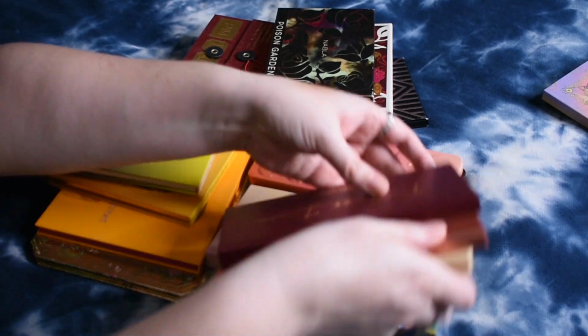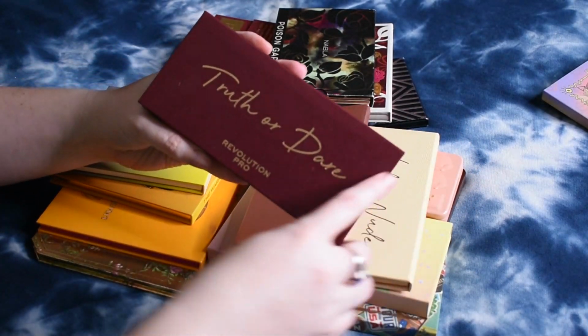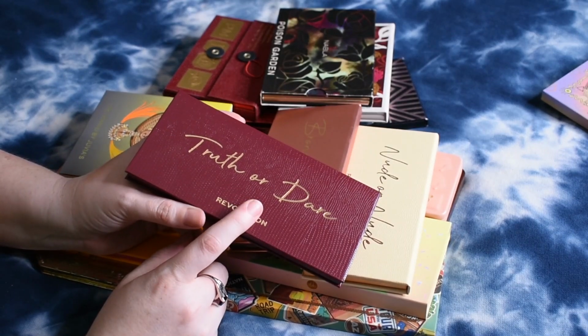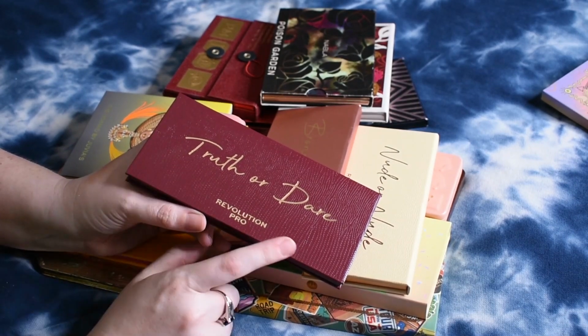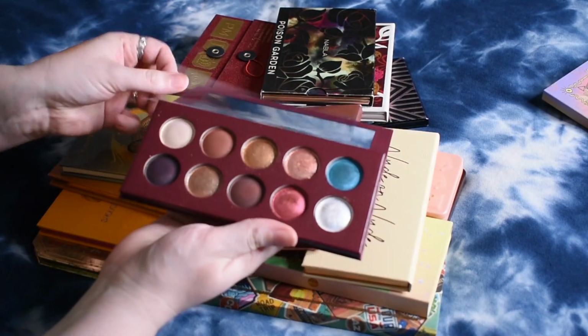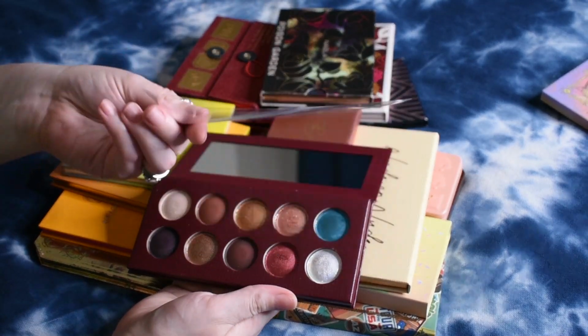Alright, I've got a couple of these Revolution palettes. Let's talk about these next. These are the Revolution Pro palettes, and they were supposed to be originally dupes for the Pat McGrath big palettes, but then I think they just kind of started ad-libbing, so I don't think all of these necessarily have a dupe, but this one, oh, and I hate the fact that the shade names are on this stupid plastic.